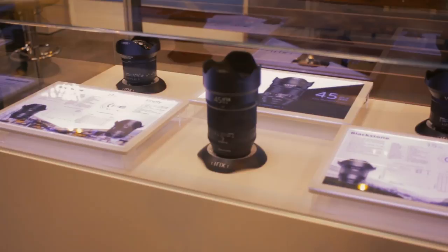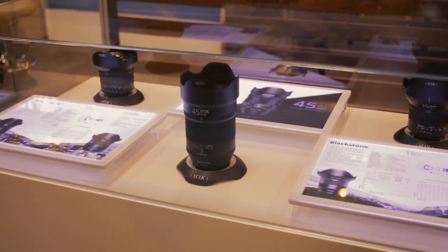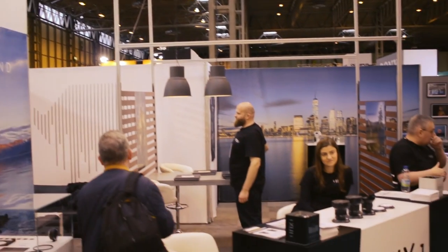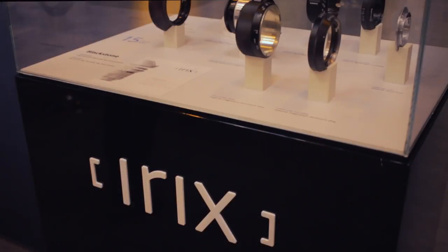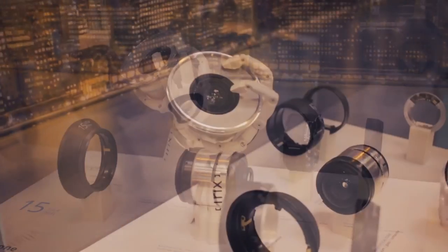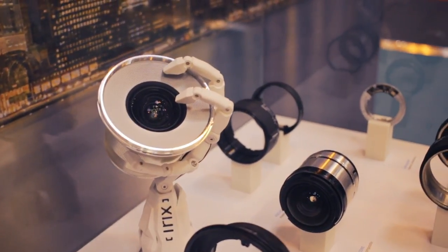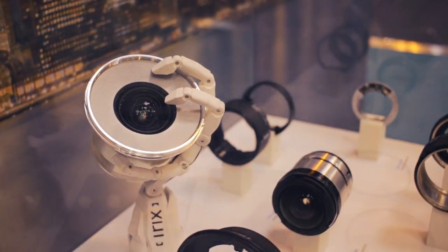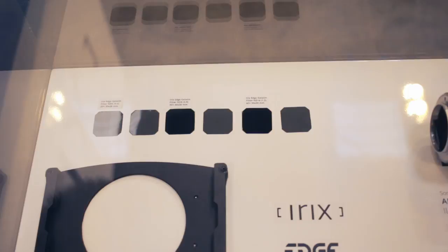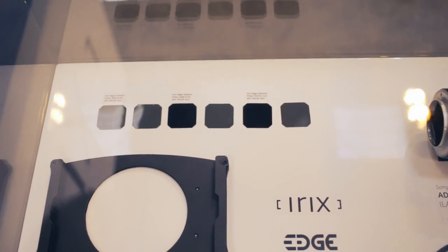Nice lenses here on the IRIX stand. Now, I'm actually an IRIX user, so I was quite interested in these. Look at some of the new products, like the new 11mm f4. Some of the displays were quite dramatic, showing this exploded lens being held by a robotic hand, which is quite nice. One thing I was interested in is the filters for the lens, and there's a new range of filters coming out for the rear filter holder.